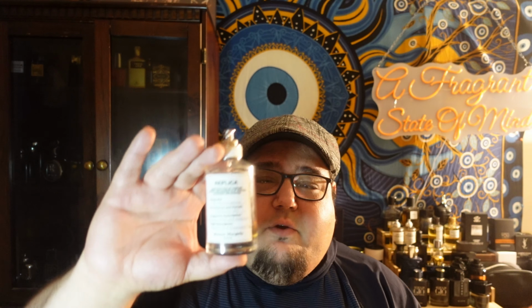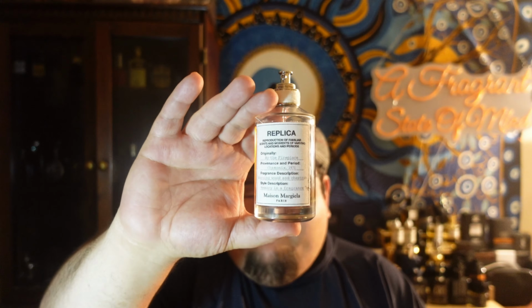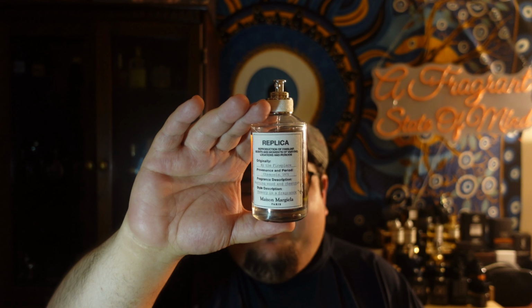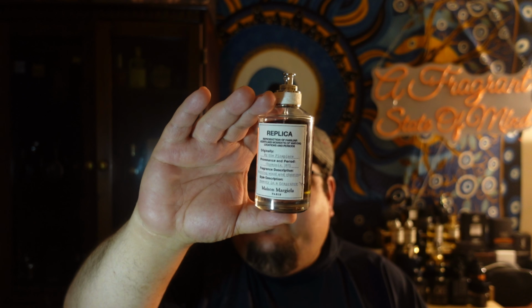But when you can find it on the gray market, like I said, this fragrance retails for around $180, but you can find it on the gray market for sub 100, somewhere between $80 and $90, and that's shipped. So I definitely would shop at places like Fragrance Net or Joma Shop, things like that.